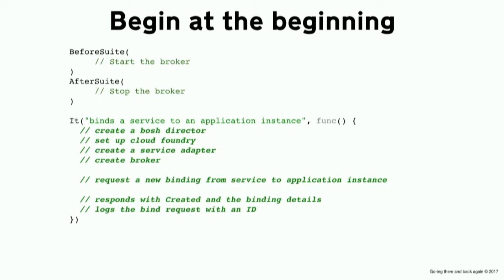We want to start the broker and stop the broker before and after. That's kind of straightforward. Set up the broker and a bunch of stuff around it, or its collaborators. Request a new binding. So you bind a service to an application instance. So we're going to request a new binding. And then we get a response, and we make sure that we get the right response and that it's reported appropriately. So that's our goal.